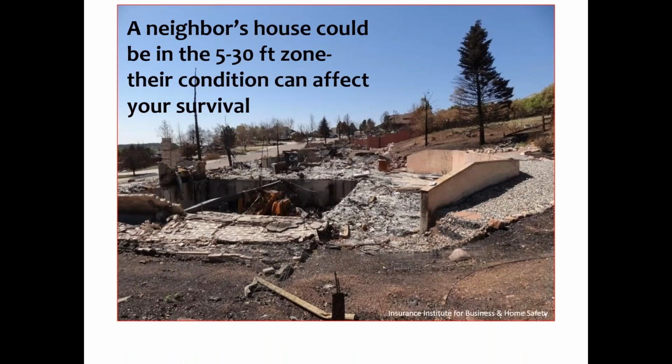And as I wrap up here, I just want to illustrate that as much work as you do, you're going to want to work as a community, because your neighbor's house could be very close to you, and its condition could overwhelm the condition of your own home. So this is really a call to action to think about how we can better look at and analyze our houses, and how we can work together to fix some of the challenges that we have in both the design of the house and some of the weaknesses there, as well as team up to help each other with our maintenance.